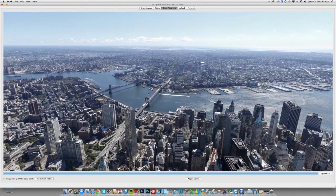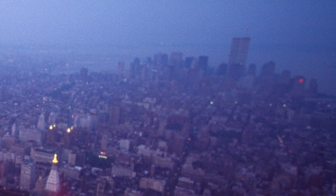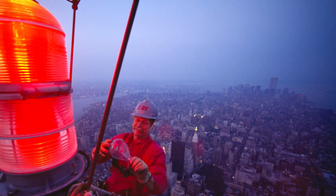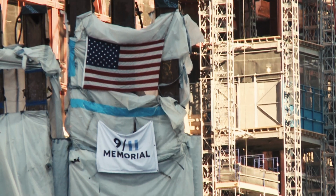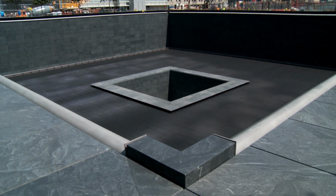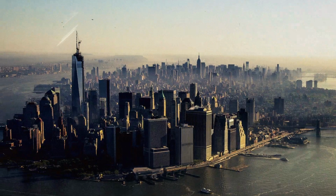So the whole reason I wanted to create this image was based on an image that was photographed by Joe McNally. And it's this beautiful image of a guy climbing up to the top of the Empire State Building to change the flashing red light at the top of the antenna. What could we do that would create a new image that would memorialize the rebirth, the healing of Lower Manhattan following 9/11? And we came up with the idea to shoot this photo.